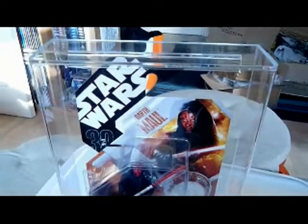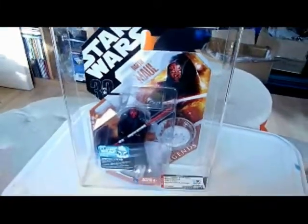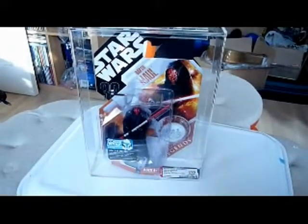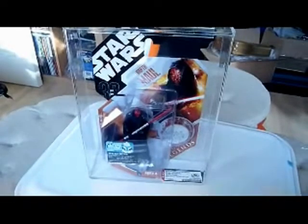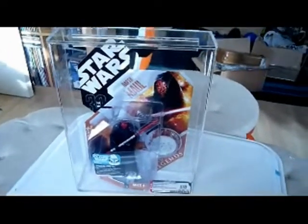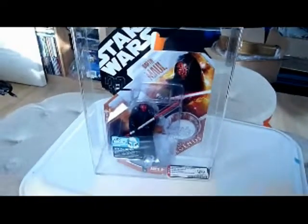Okay, let's have a better look at Darth Maul. Okay, let's end this now because I've got lots more to show you. Massive haul today. So U90 is a good grade. U obviously means, as you should know by now, uncirculated.